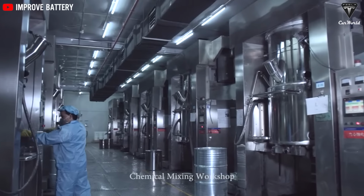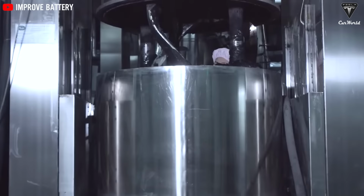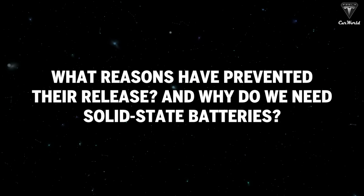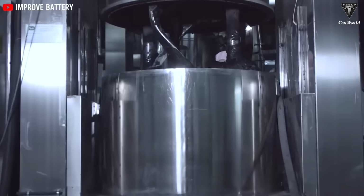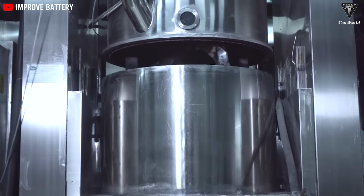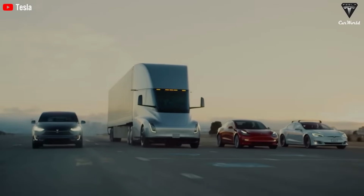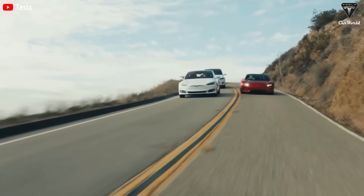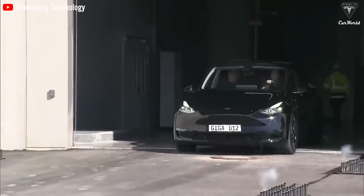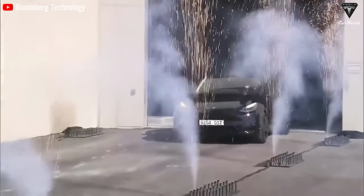But now the issue becomes more complex and more interesting because few of us know that solid-state batteries are far superior to lithium-ion batteries in many ways. So, what reasons have prevented their release, and why do we need solid-state batteries? Yes, there are quite a few questions to address, but let's see how they are convincing automakers compared to the gold standard of lithium. With solid-state batteries, electric vehicles will be able to travel distances equivalent to gasoline cars before needing to refuel. We know you might be skeptical, but this is also a fact you can find anywhere on the internet.